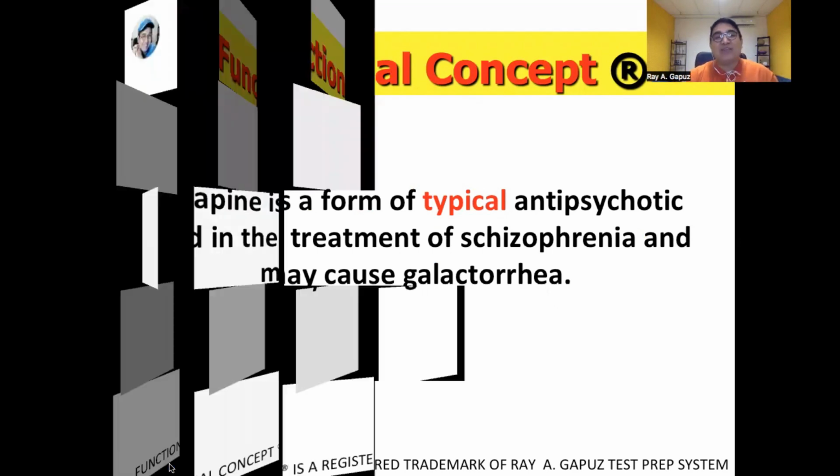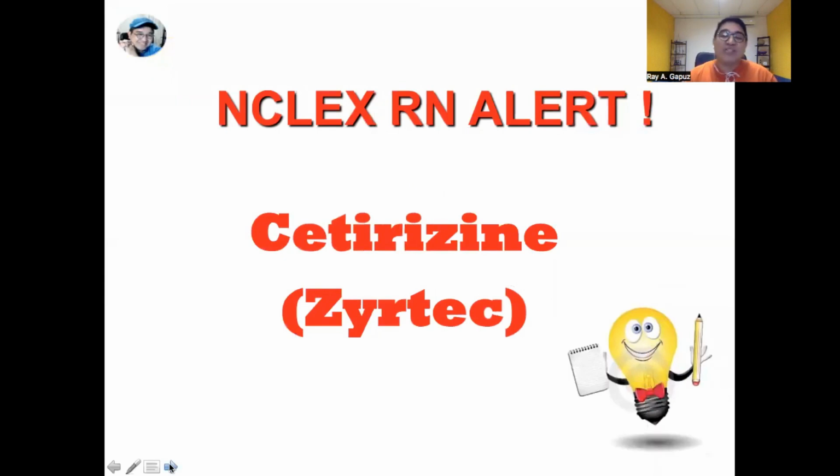Next, you have your Cetirizine or Zyrtec. This is an antihistamine. It's used in the treatment of allergies like conjunctivitis, runny nose, and take note. When a patient with allergic reaction develops hives, this requires immediate attention. Why? Because hives can potentially lead to throat swelling. So like if the patient has taken some amounts of peanuts and then eventually the patient develops hives, that could potentially lead to laryngeal edema and airway obstruction.